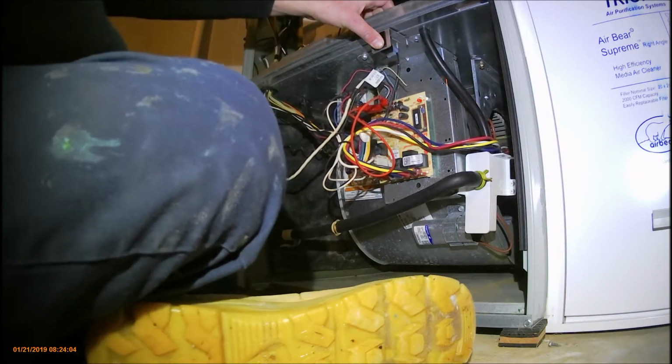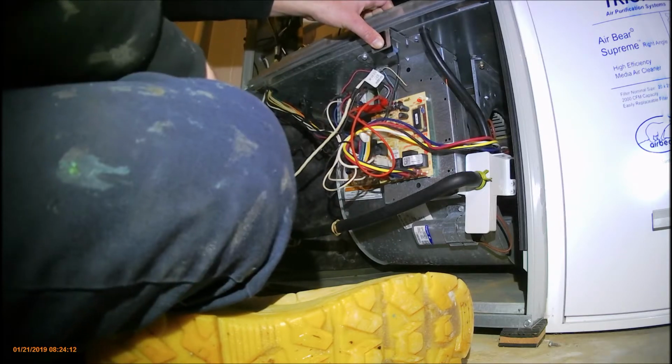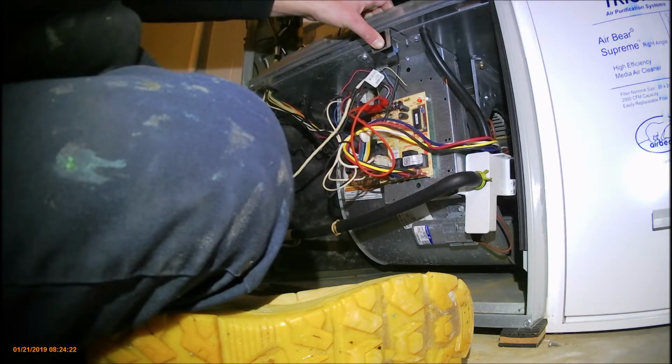And this is me calling for heat. Now it fired right up, the motor like it's supposed to. Now it pulls this switch in. Now it's gonna go through to see your igniter's going on. You mean in the window? Yeah. And then your flame should start right up. So we got a pretty simple thermostat issue.